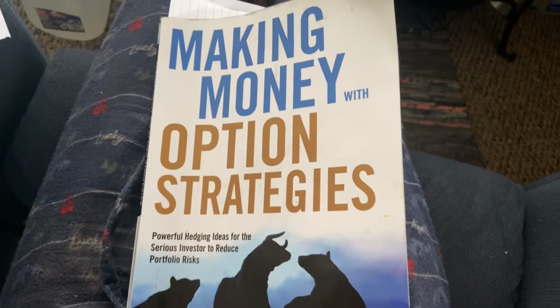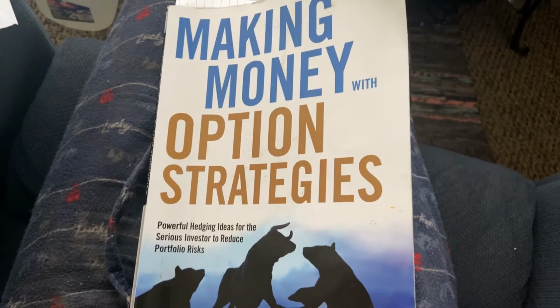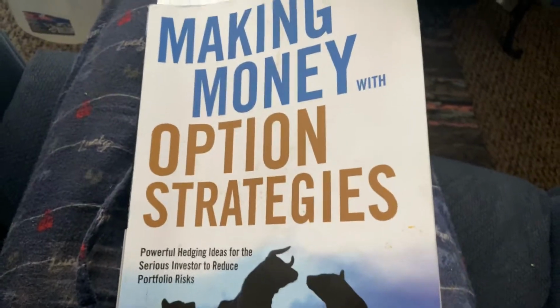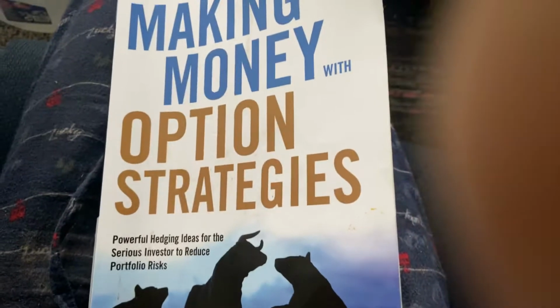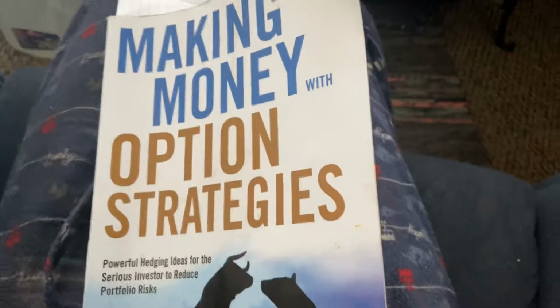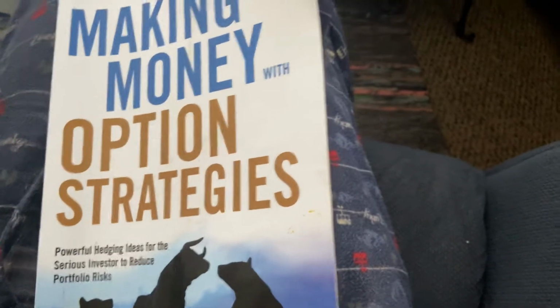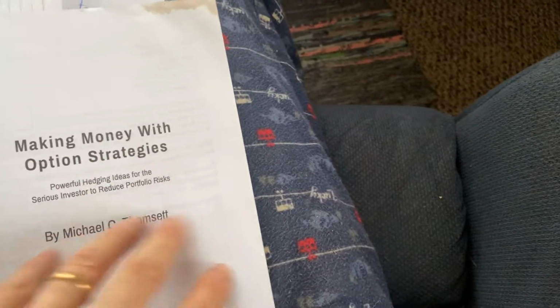Here we are, benefiting with stock options after 2 years. I found this reference book by Mike Tomset, Option Strategies. It starts off with basic things, and has the best situations for, and original strategies for, using options. I'll show you things that'll make it clearer.